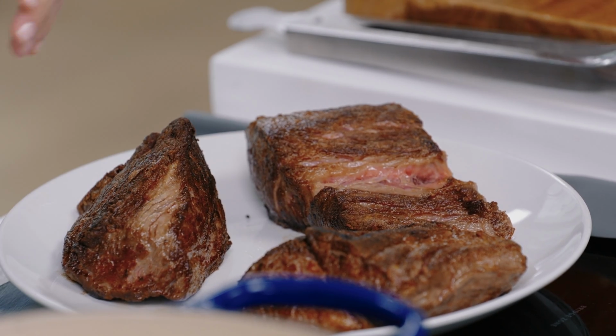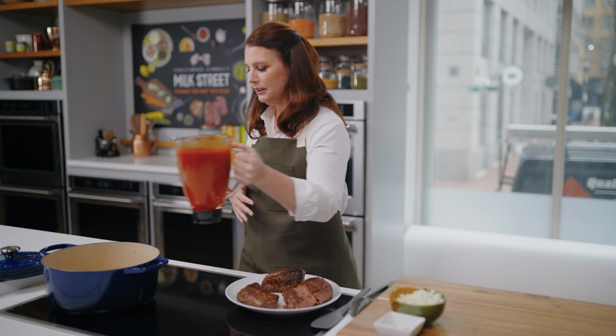All right, so I took all of the meat out. We drained the fat that was in the pot. Now we can add that chili puree that we made earlier.